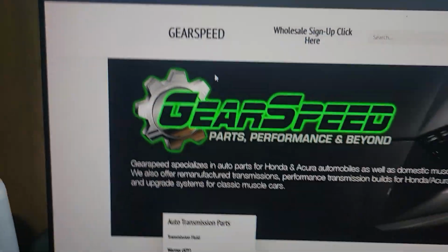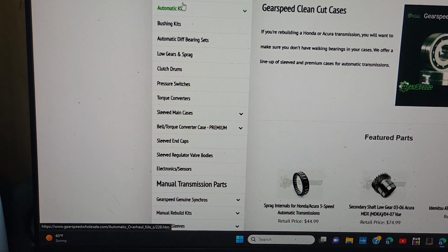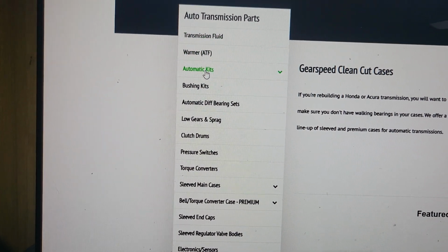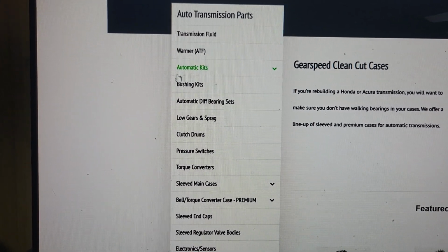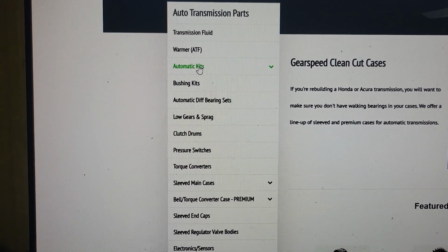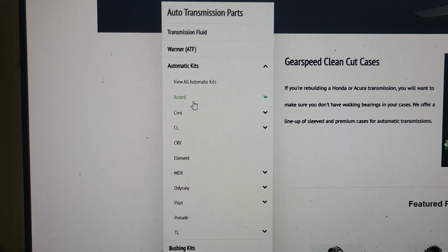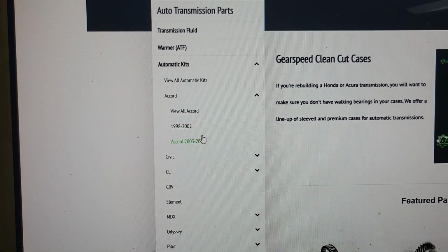But yes, here's GearSpeed. They have changed their website since last time I've been on here in a while, but it's the same process. Look, GearSpeed is all Hondas. There ain't no Chevrolet on here. So automatic kits, we go right here to Accord. We'll just say Honda Accord. See? This is what they offer for their Accord right now.